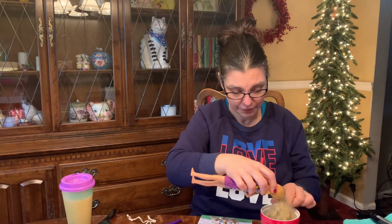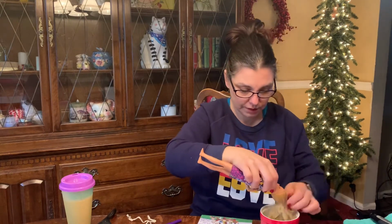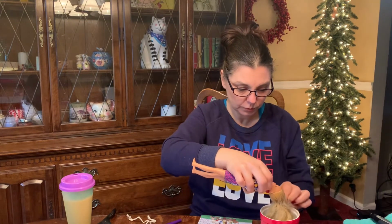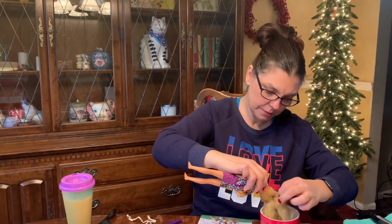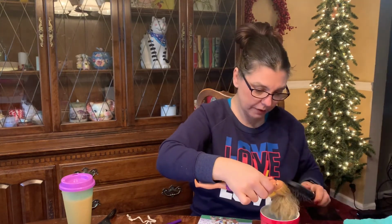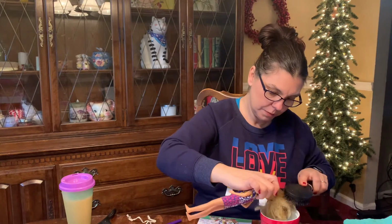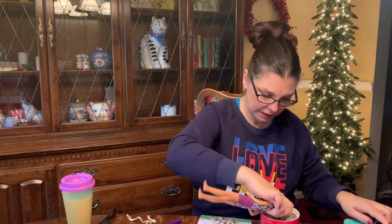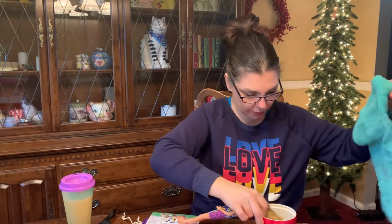And most of the time this works, but her hair is pretty matted. So it can sometimes take a while, and sometimes you have to let it soak, but it should help loosen up some of those mats. And sometimes I realize that I maybe didn't add enough fabric softener, so I have to go back in and add a little more. And then I just slowly start combing it out.